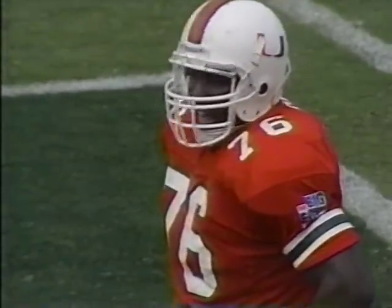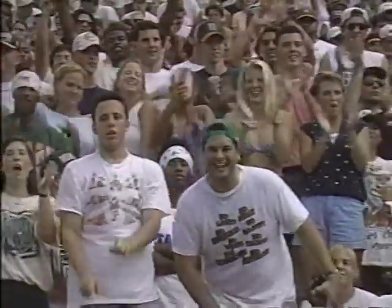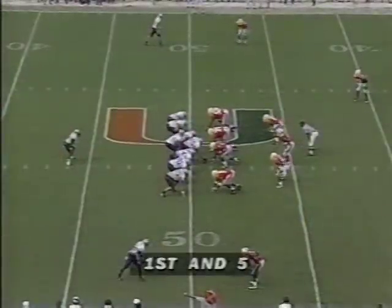What a great statement. I'm not here to rate him. I'm here to tackle him. Folks, that's Mr. Defense down there. Now it is first and five.